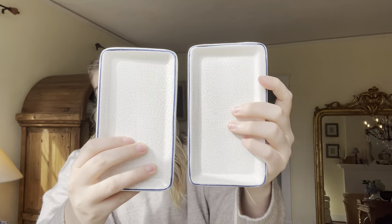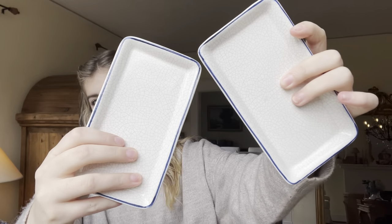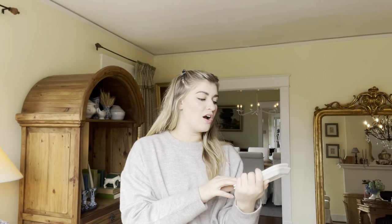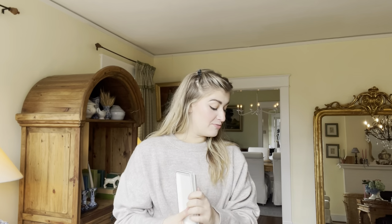I think these were like $3 and they came together in a set, and then these were from Mega Thrift, which is one of our local thrift stores. So I will probably use these as a soap dish, or you could like put it on your desk and put like pins on it or something. I don't know, I'm trying to think of how I would use it, but I really, really like these.